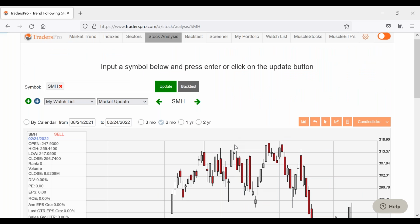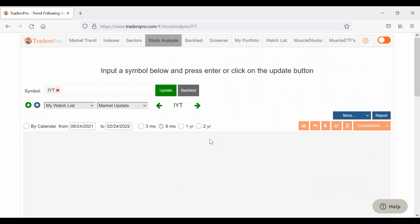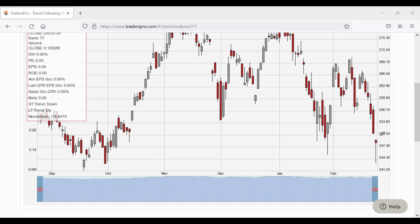Chip stocks, nice bullish reversal day. Again, these tend to be a leading indicator of the market. Nice to see that they had that same bullish reversal today. Transportation stocks, not quite as strong a bullish reversal, but it is looking like a little bit of a hammer candlestick formation. I'd like to see it close above where it opened today. That'd make it a very strong bullish reversal candle if it can do that. But it's pretty close.